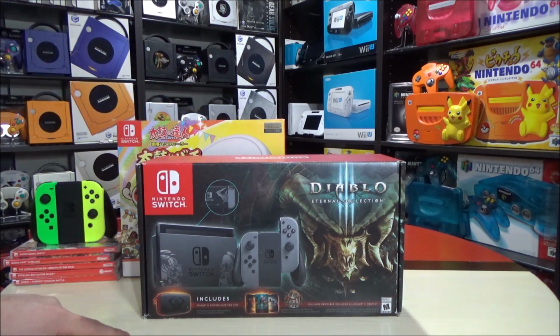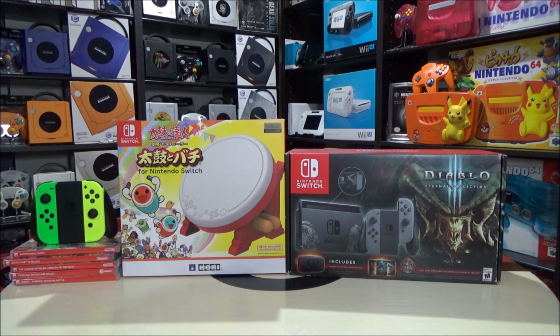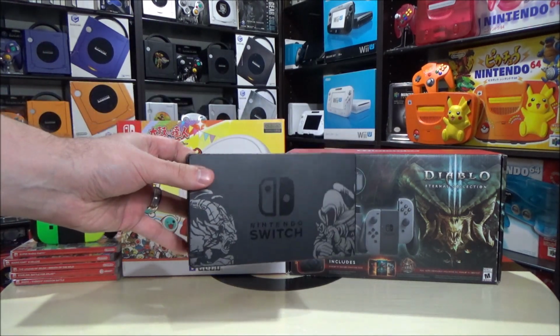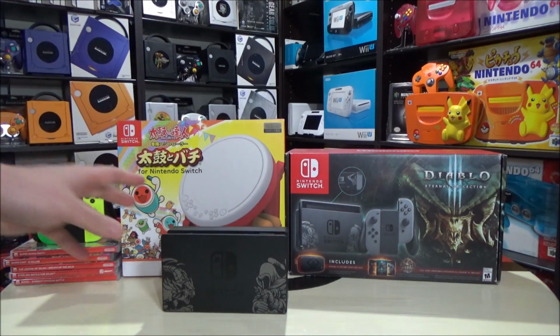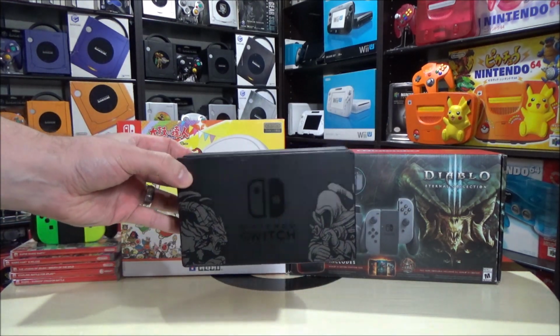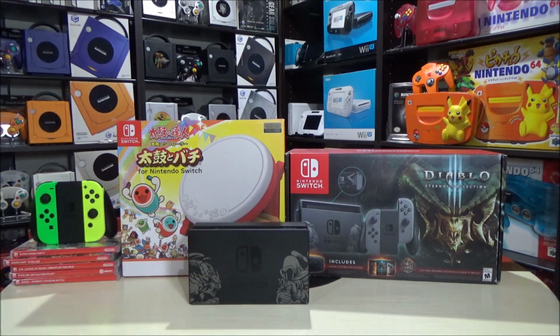So it has a downloadable game on it. What it does come with, though, everything complete by the way, it comes with a unique dock that you see right here, which is really cool. That's the main reason why I wanted to get this system, because the Joy-Cons are standard, but the dock is unique. And I guess if I'm trying to collect all the different variations, I would have liked to see this bundle actually come with different Joy-Cons altogether, but it does have its own unique dock.